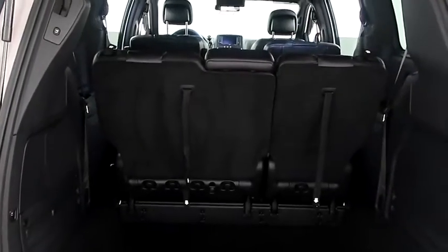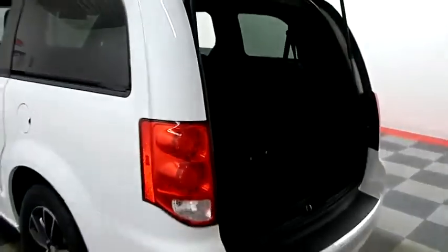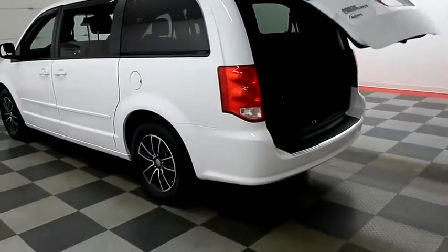Taking a look in the hatch. There's a 60-40 split on the back seats, so you can fold those down if you need more room. Power assist lift gate, so simply the press of that button, hatch folds itself down just like that.